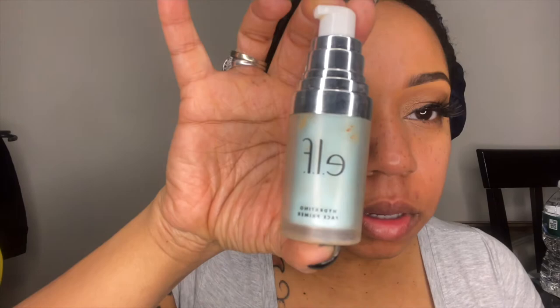Elf's Hydrating Face Primer. Oh, I'm running out. So on this forehead, right. And because of these pimples here, I am going to conceal under my makeup as well as over my makeup.